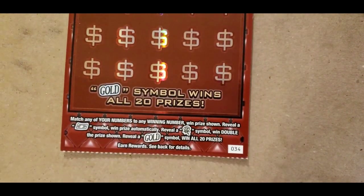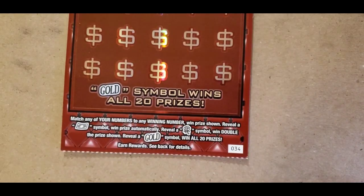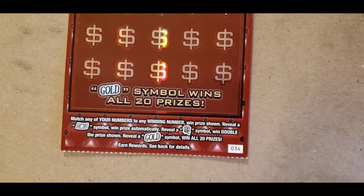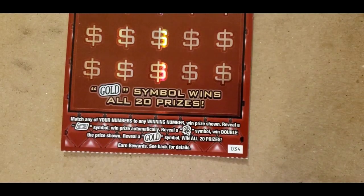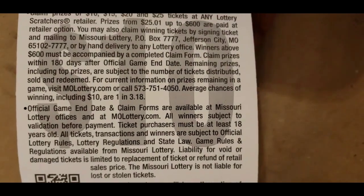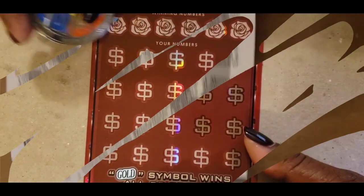And it says, match any of your numbers to the winning numbers. Win prize shown. Reveal that floater symbol, win prize automatically. If you reveal that rose symbol, you double the prize. The word gold wins all 20 prizes. The odds on this ticket are 1 in 3.18.